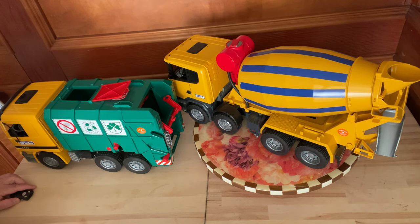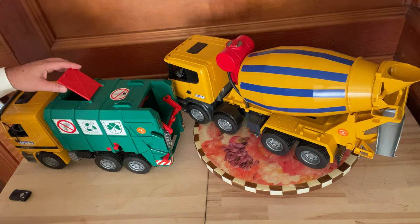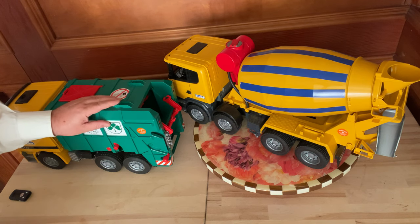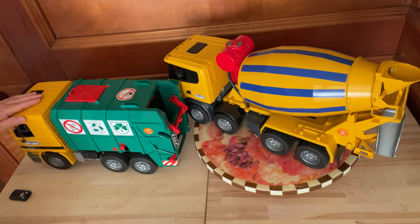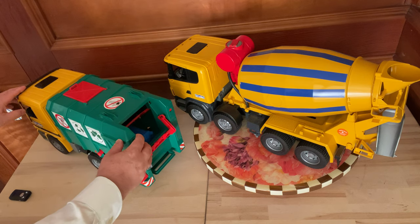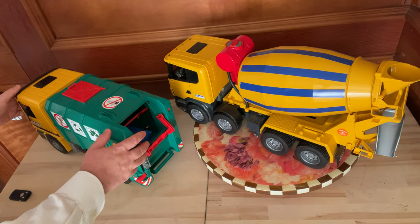Today I was going to show you a few of the Bruder toys items that we have. That's B like boy, R-U-D-E-R. These are very popular and they're really made very well by a Bruder company from Germany. They are a family-owned business, and I believe they used to make everything in Germany, but it might be a little different now, I'm not sure, but I think they're still made in Europe, if not in Germany.